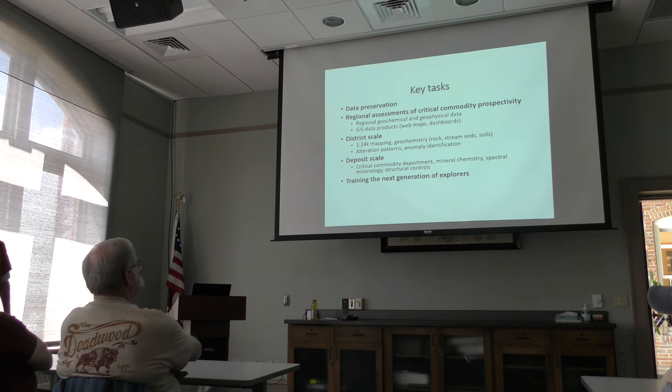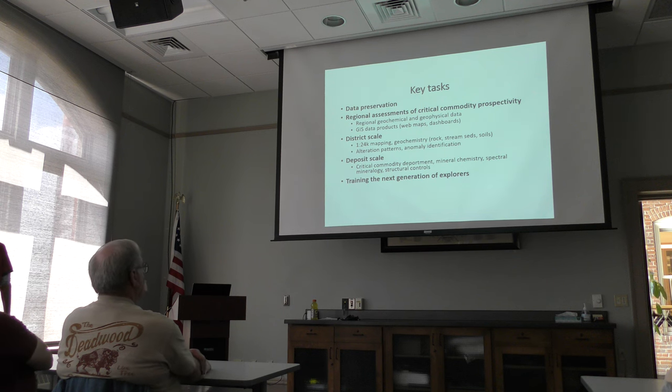Okay, so the regional assessment's a critical commodity. That's really the ARL work. That's like the geologic province scale thing that we're doing. The district scale, this is my wheelhouse. This is what I love. Okay, this is the 1 to 24,000 quad mapping. Like I said, I'm in two of those this summer. It's always, which one do I go to? Where do I go?